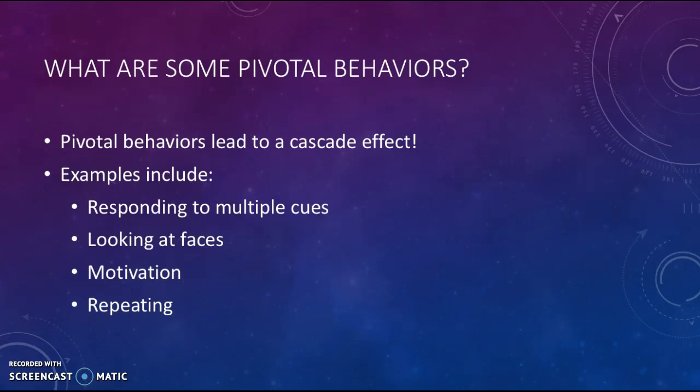Motivation is one that I struggled with. Like, how are you going to teach that? But there's some pretty cool resources on how to pair behaviors with things that are at first not internally motivating, but then moving towards that, which will really help people out in the long run.